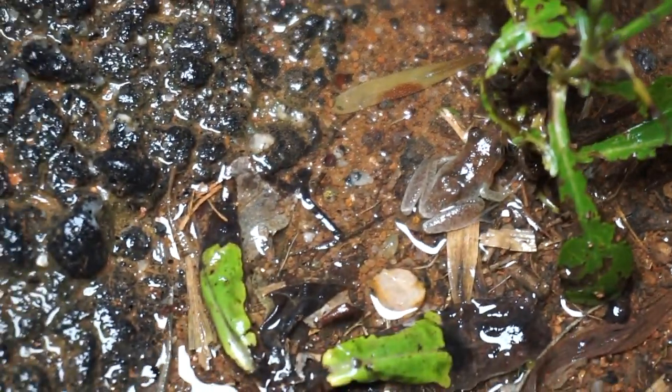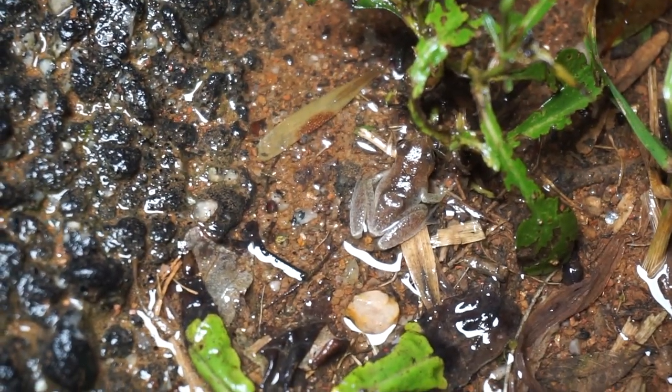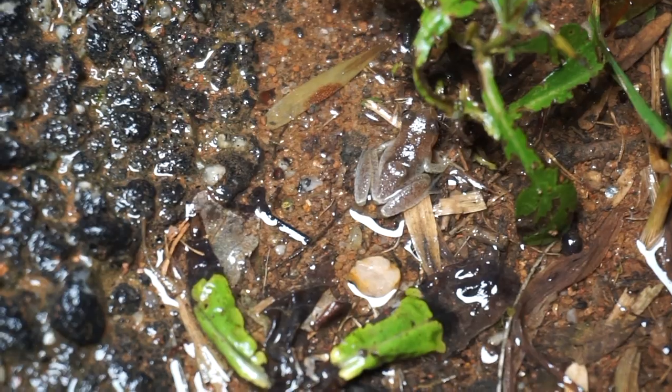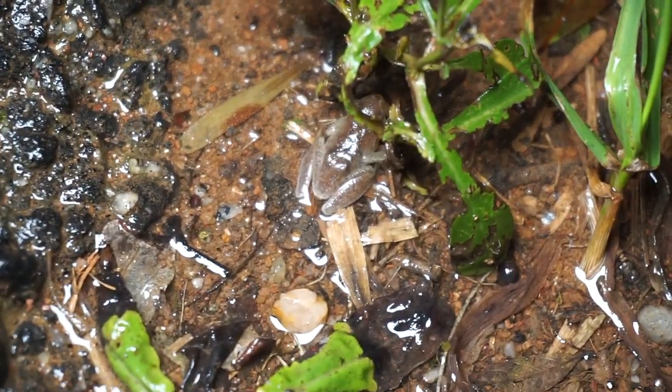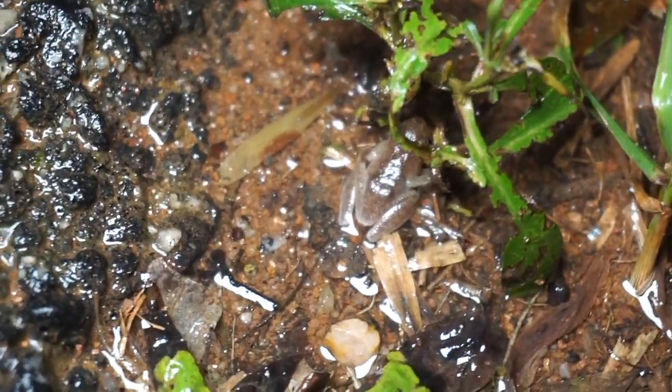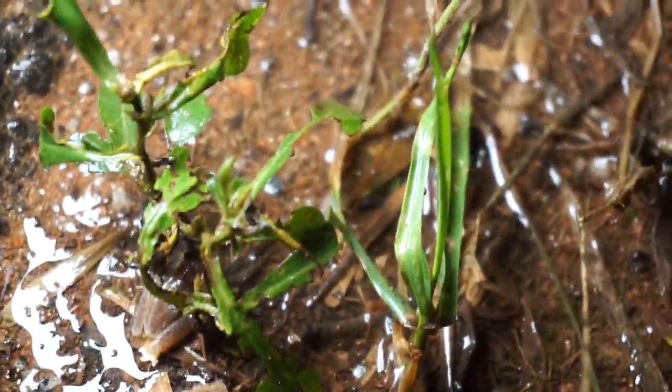Alright guys, our next find of the night is another species that you would not typically expect to see in the month of August. This is a juvenile spring peeper. Unlike the upland chorus frog we saw earlier, this is a juvenile of this species, so they get a lot bigger than this. I wouldn't say a lot, but probably twice this size. This is probably a baby from this year's batch, but if he'll come out in the open a little bit more for us, let's see, there we go.